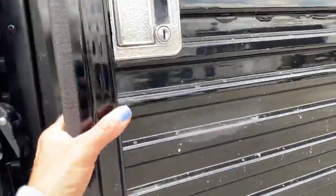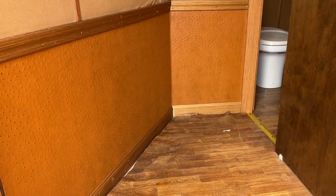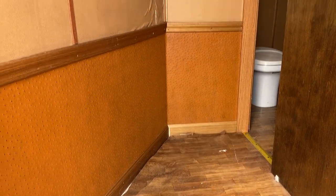So this would be, like I said, a kind of a mud room. Place to take off your boots, hang your coats and whatnot. Now here's where we get into, like what I said, this trailer's been redone. So I don't believe, maybe there are parts and pieces of this that are factory.